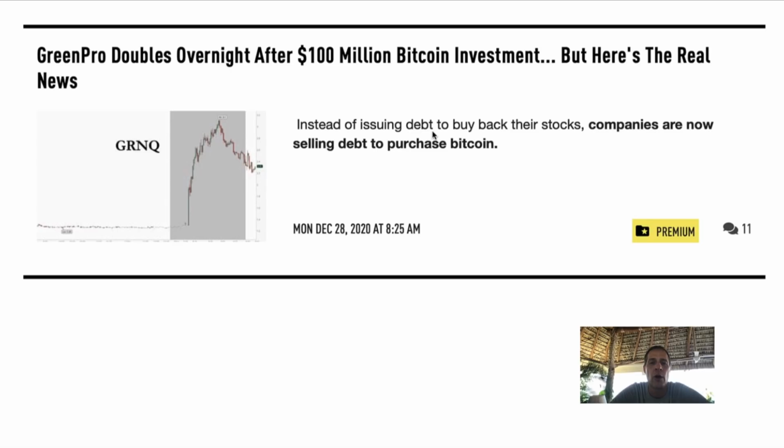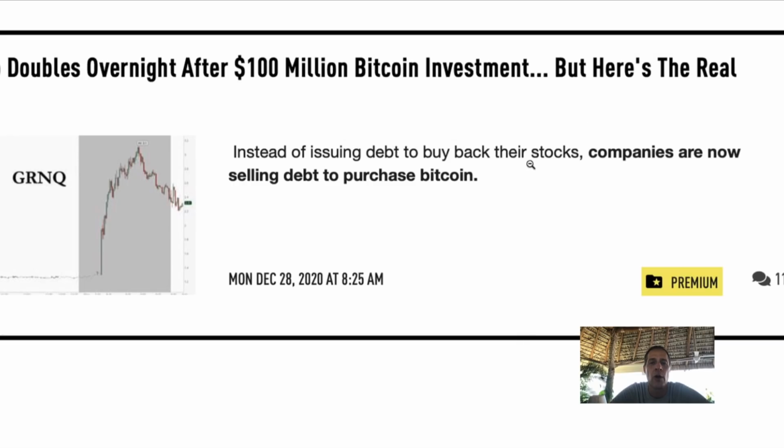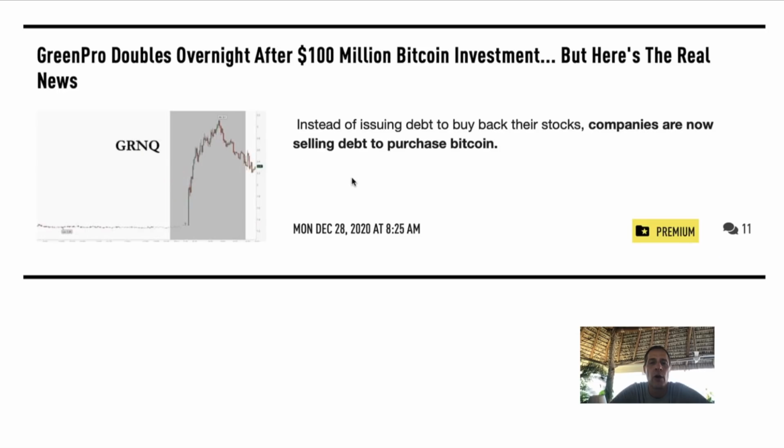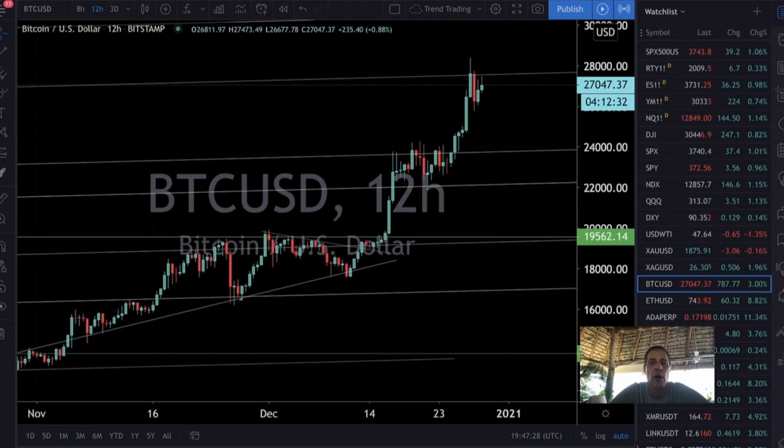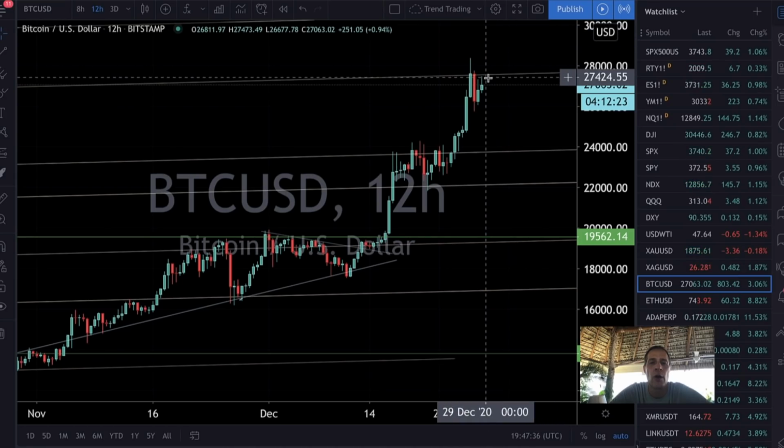Now you're seeing other public companies following that playbook. Instead of issuing debt to buy back their stock, companies are now selling debt to purchase Bitcoin. This is an enormous signal. Actually, this headline has it right here. Here's the real news. This is extraordinary, and I believe in 2021 we're going to see many, many more companies following this plan of attack. Rightfully so. It's the smartest thing to be doing out there.